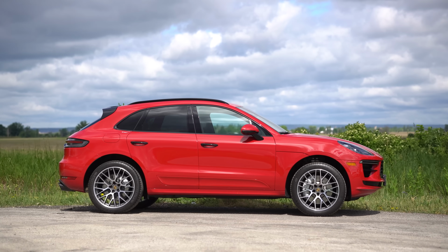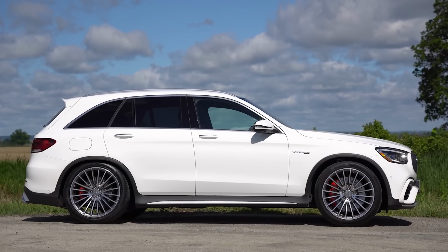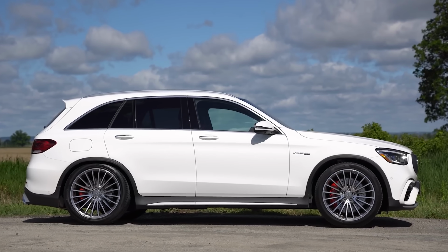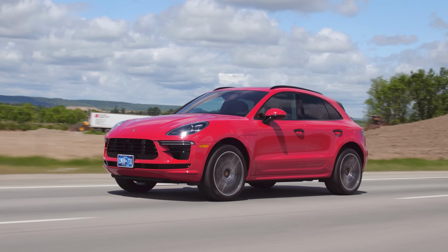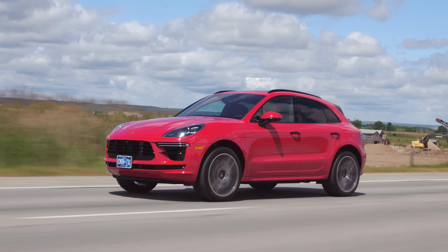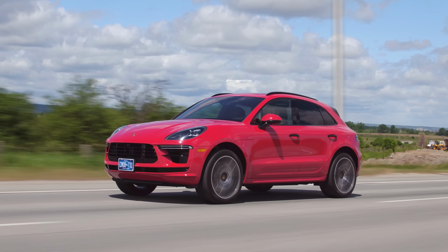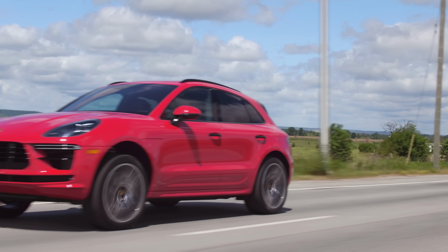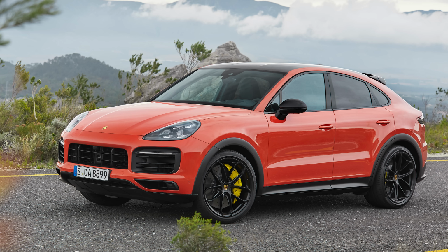So overall, looks-wise, this Porsche Macan Turbo or the GLC63S? The GLC63S just looks better to me. Same, but there's like nothing bad about the looks of this. And if anything, it's like one of the better looking Porsche SUVs. Oh yeah, definitely. Even better than the new Cayenne Coupe. Yes, absolutely. You know how I feel about coupes. I like the new Cayenne Coupe, but the spoiler sticking up looks so weird, but we'll see. It's the best of the coupes.